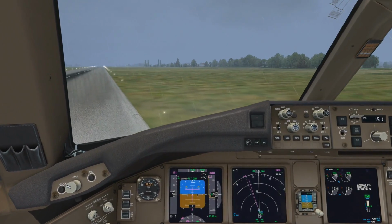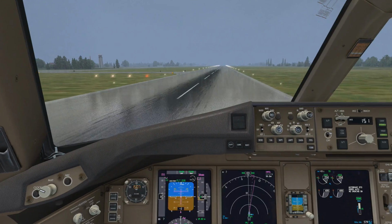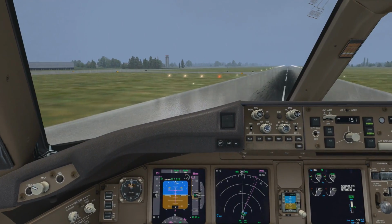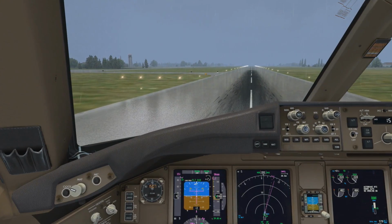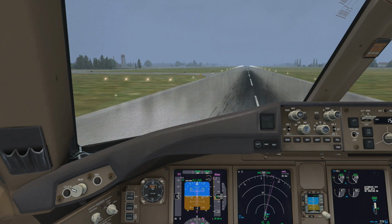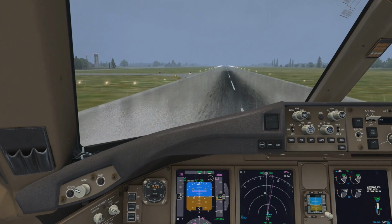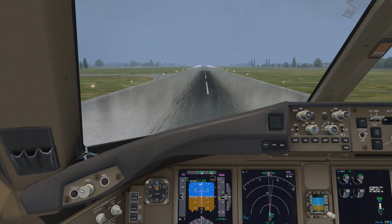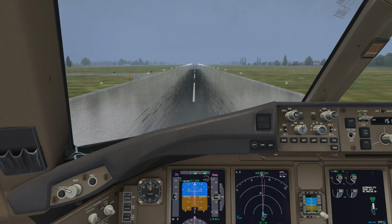I shouldn't have followed that taxi line. Taxi line took me way out. On runway 11. Alright, I can't get lined up. Shouldn't have, like I said, I shouldn't have followed that daggone taxi line. Alright. Jeez.